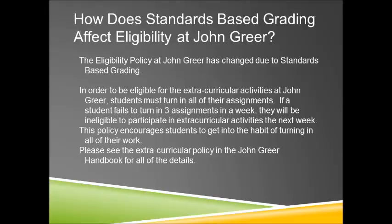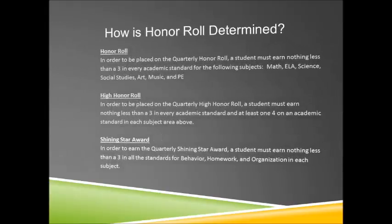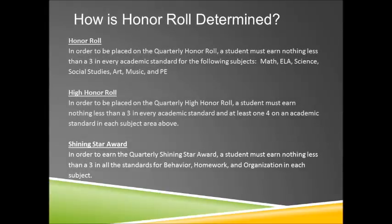Please see the extracurricular policy in the John Greer Handbook for all of the details about this policy. How is honor roll determined?